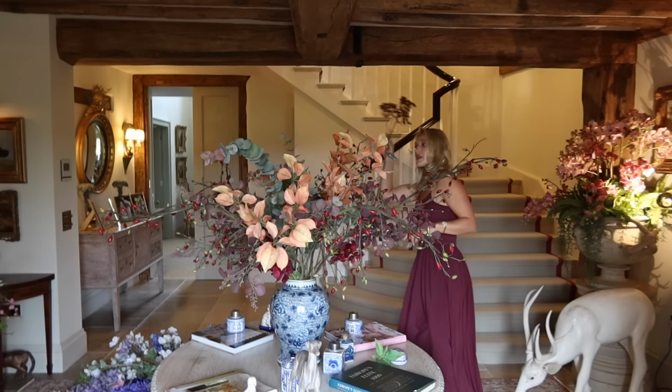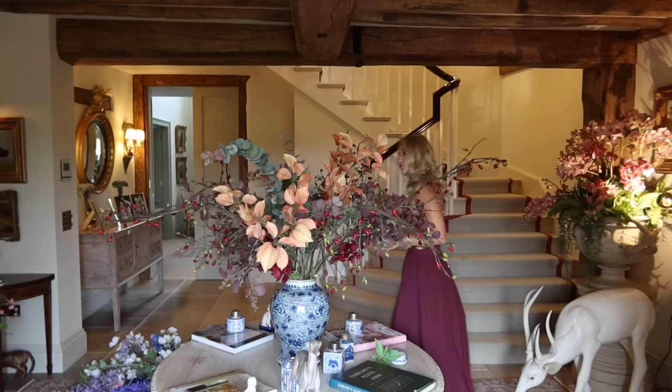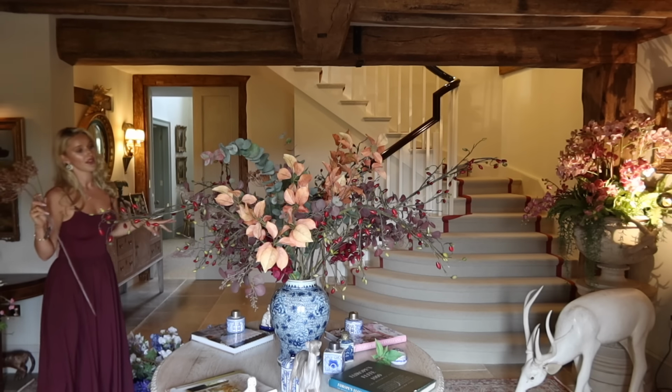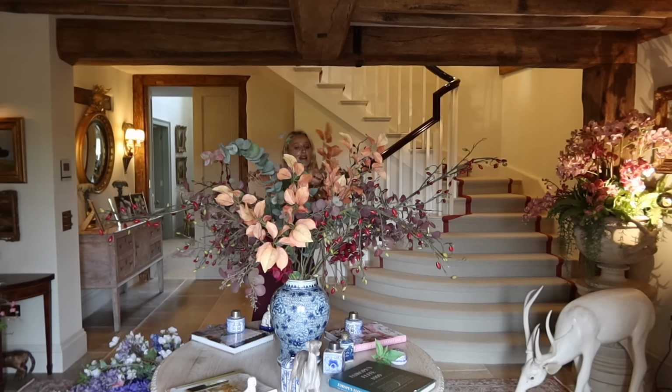Now, because I don't have that many stems of these, it's really important that when you come down the main staircase, you get a beautiful view. And then obviously the main view is from the front here. Guests coming out this side, I've got quite a lot going on that side. I think I can bend this slightly.